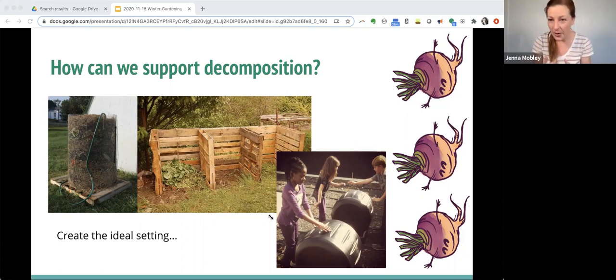What we do is we set up the ideal environment, the perfect setting for compost to happen, for decomposition to happen, for our decomposers to do all of that work. That's all we do. And as a teacher, I feel the same way. I can't make the kids learn, but what we do is we set up this perfect environment where the kids can explore and learn on their own, right?